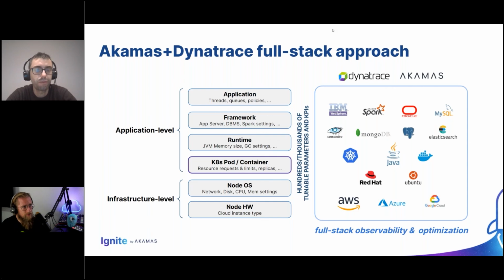So I think we can say that prevention is the key here, right? Whether you are running chaos engineering or optimizing the environment to avoid the unexpected load that would put your system under stress or even make it unavailable.